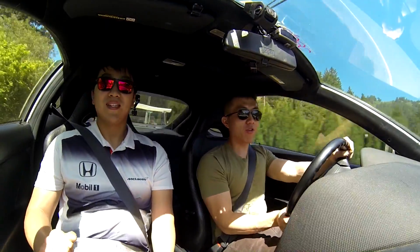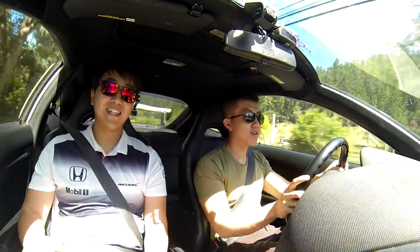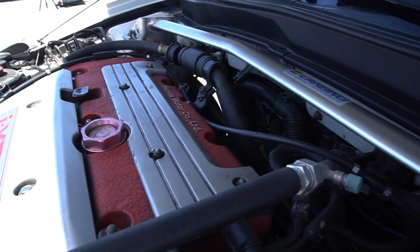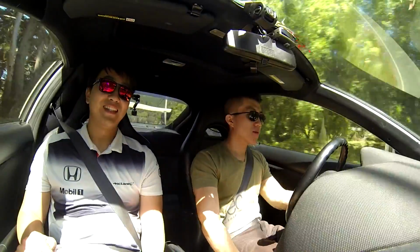I love this motor though. Wow. I like it more than my S2000 motor we're driving around. Because you have the torque, but you also have the revability. Yeah. I mean, they both have the same redline, I think, right now. And you've tuned both, too. K-Series is definitely a notch above the F-Series. It has the i-VTEC.